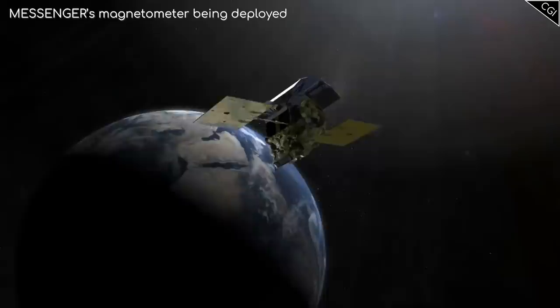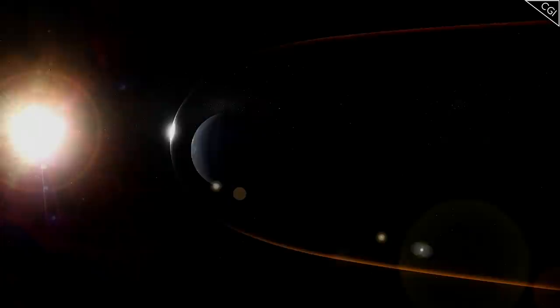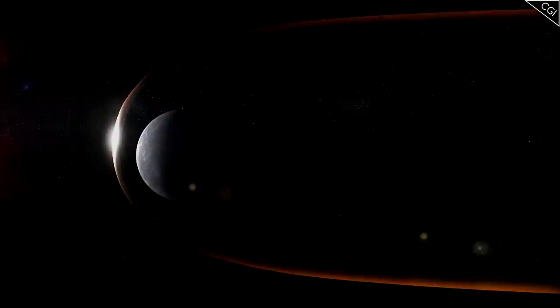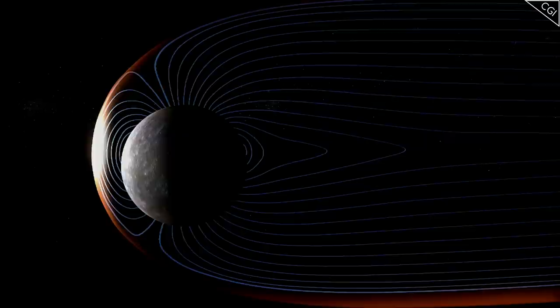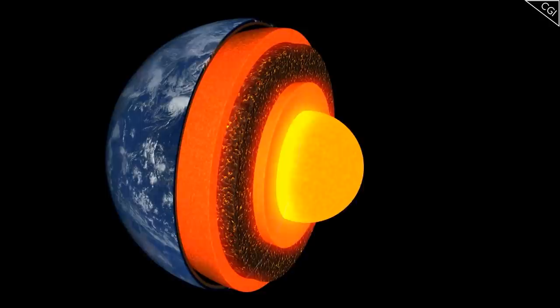On board Messenger were a host of scientific instruments, including a magnetometer to map out Mercury's magnetic field. Unlike Venus and Mars, Mercury has a significant magnetic field originating from its core. Like Earth's, it is likely generated by a dynamo effect in its molten core. Our fast rotation and tidal stretching from our moon keeps our core molten. But Mercury doesn't have a moon or a fast rotation.